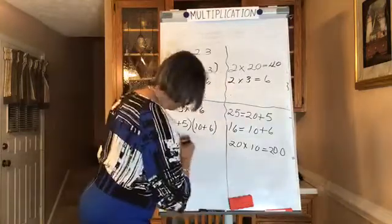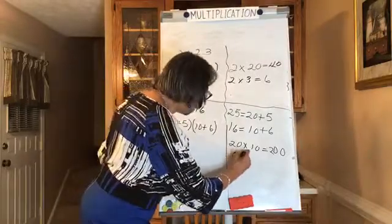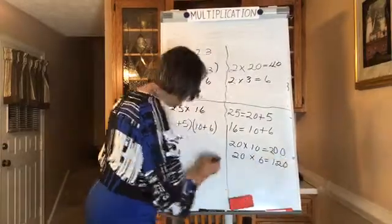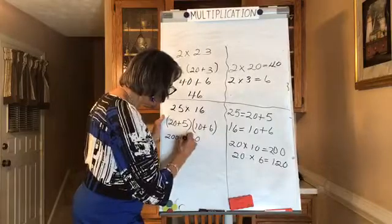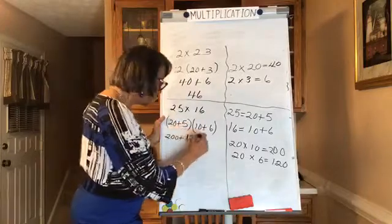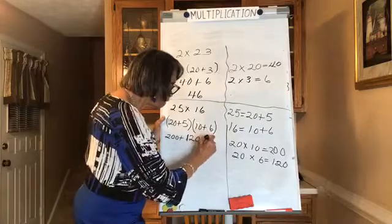Then we have plus, okay. We have 20 times 6. And we've already done that. That's 120. Now, we've finished with that. We've multiplied both of these by 20. Now we're ready to do that by 5. 5 times 10 is 50.